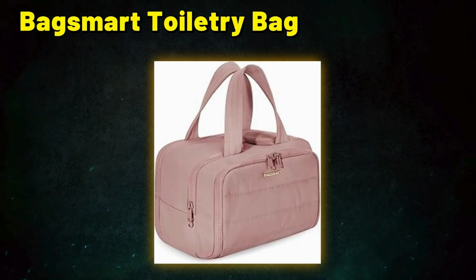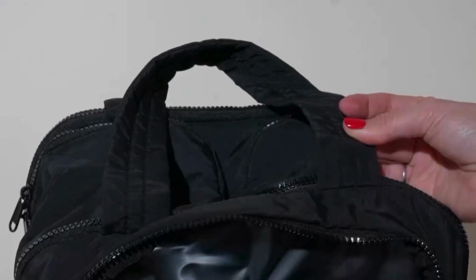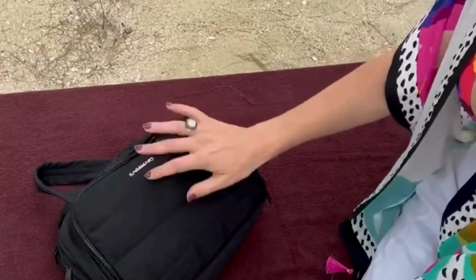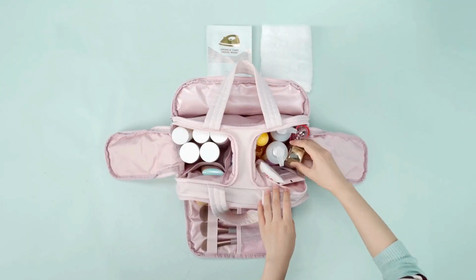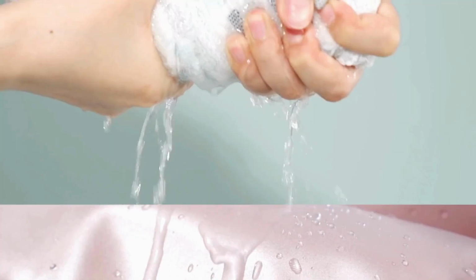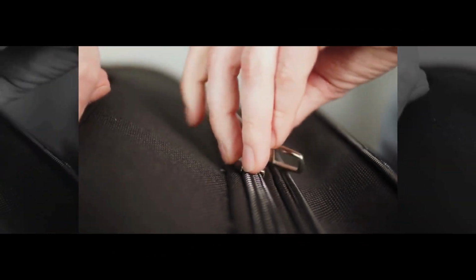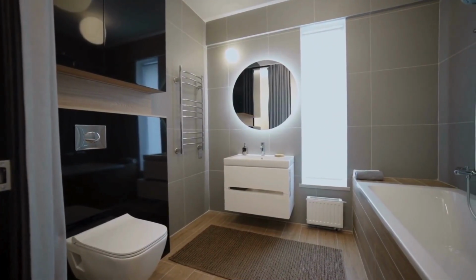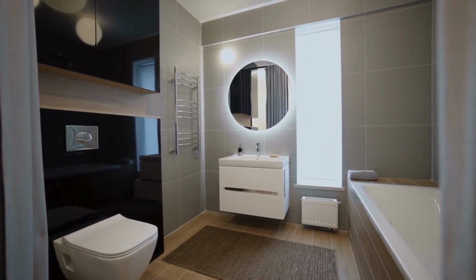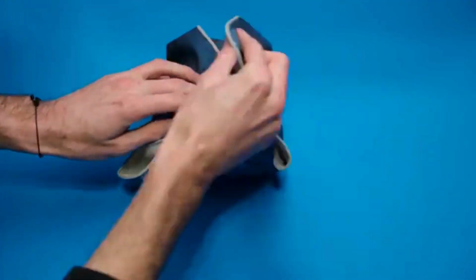Fifth, Bag Smart Toiletry Bag. Forget about digging through a messy Ziploc for your toiletries. The Bag Smart Toiletry Bag is designed for travelers who like everything neat, clean, and visible. It unfolds to reveal multiple clear compartments, so you can see and access everything instantly. No more searching for your tiny eye cream at the bottom of your bag. The built-in hook lets you hang it anywhere, whether in a hotel bathroom, an airplane lavatory, or even a camping tent.